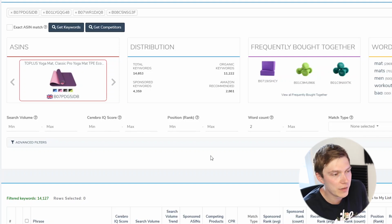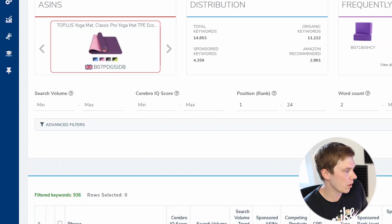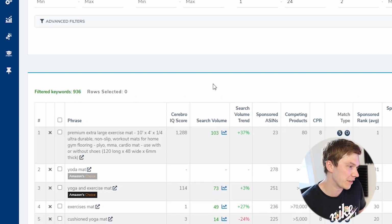So what I always do is change the match type to organic, and then I change position to be 1 to 24. What that basically means is I only want to be shown keywords relative to these products where the product appears in position 1 to 24 in a search result, so page 1 to 2. So we will press apply here, and then we'll have a look at how many keywords we've got. When we scroll down now, we can see that we've got 936 keywords, which is a huge amount, and we should probably still be playing with the filters in order to get that list to a more manageable level.